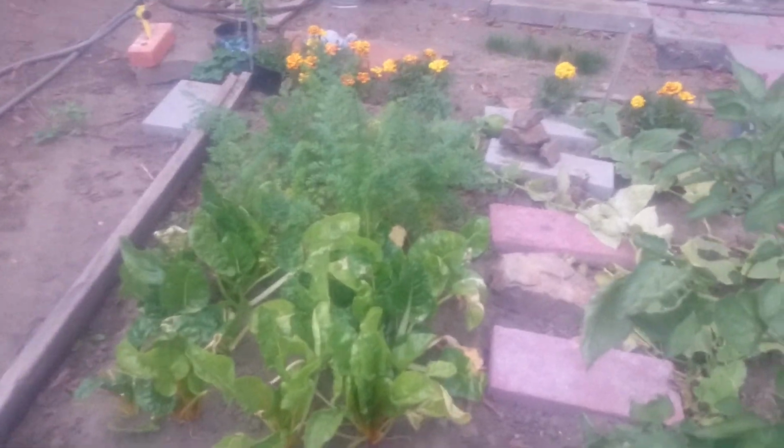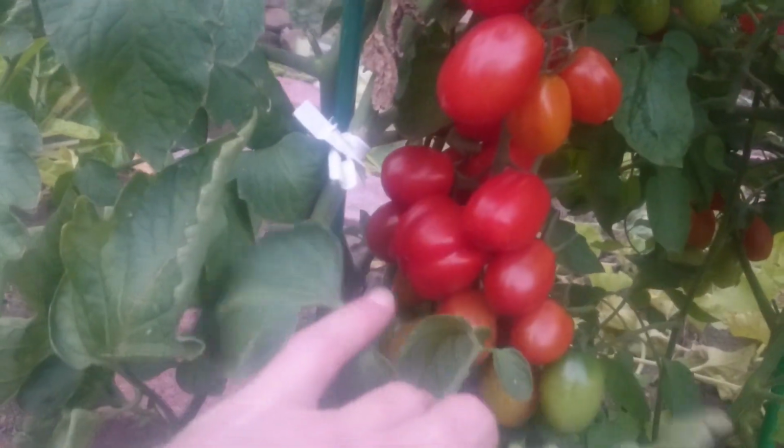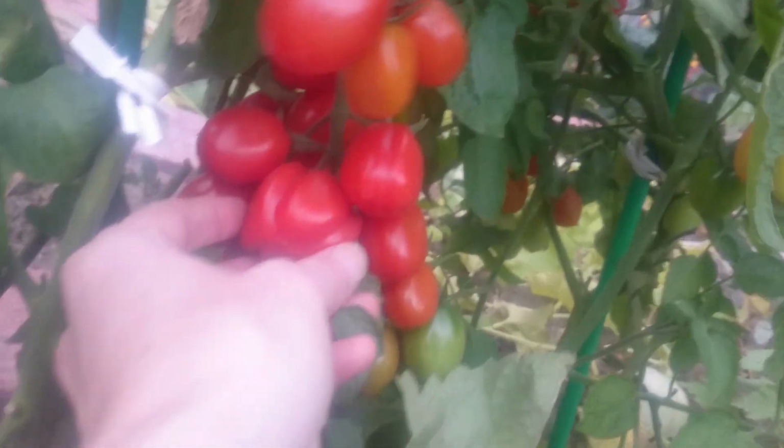Here's some blueberry bushes and some more radishes, and here's a squash patch of a variety of squashes. Here's some chard, a line of chard, and some carrots at the end. Oh my gosh, look at these tomatoes. I need to take these in and make something good. Wow, that one is interesting.